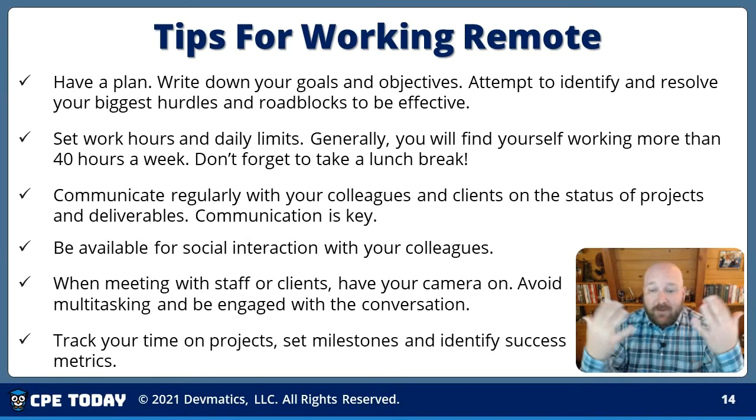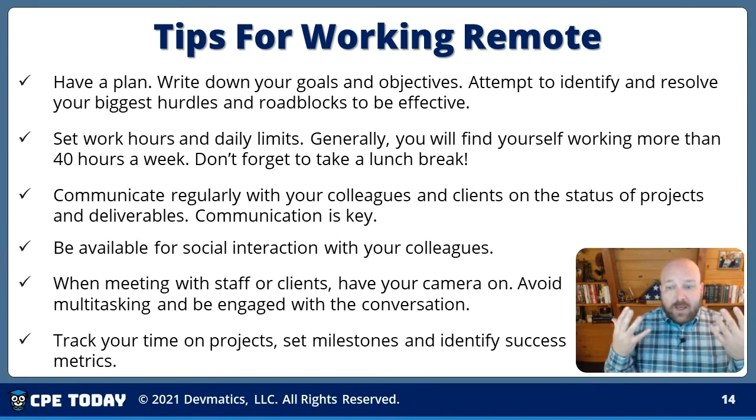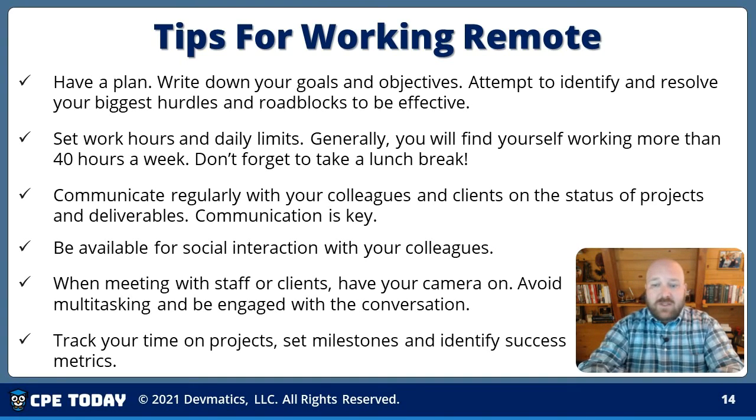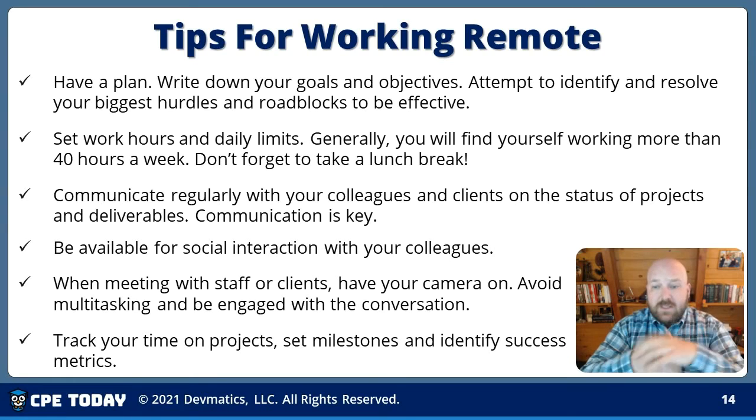Subtle side tip, I always try to make it a point when I'm in an important meeting with a client, and they're remote and I'm remote. I always like to let them know they can see my hands so they just don't think I'm multitasking or hammering out an email. I'll make it a point that they can see that I'm actively engaged in that conversation.